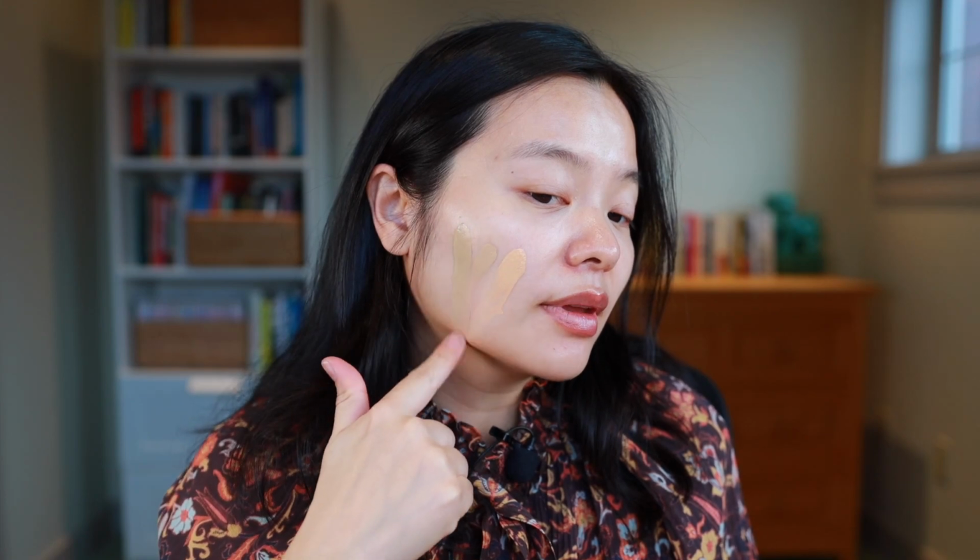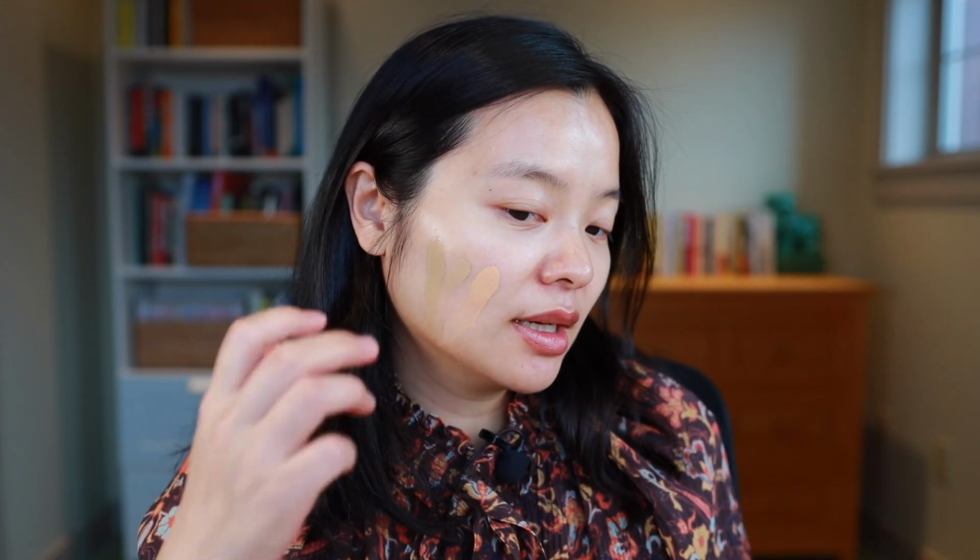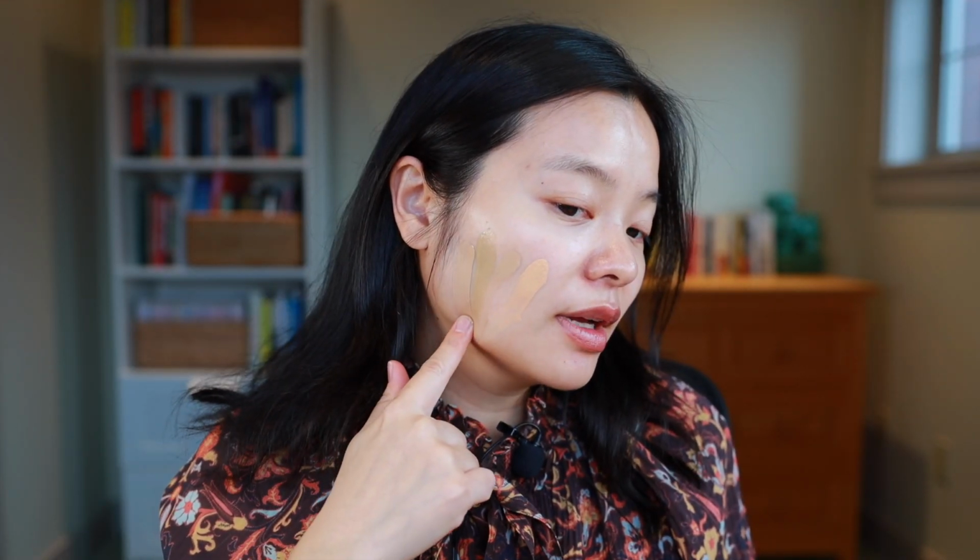So here's 8. That is a light shade and it's a bit yellowy, I would say, on my skin tone, though depth-wise a decent match. Next we have 9. Okay, so that one is way more neutral, almost like an olivey undertone. Then we have 9.5, and sorry for the crookedness there. Okay, that one is way too olive. It almost looks green against my skin. And then finally we have 10. Okay, actually 10 might be the best of the bunch.